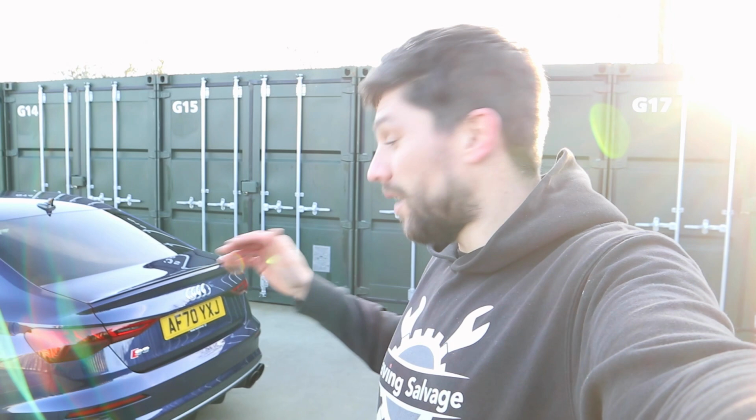So that is the exhaust. Let me know what you think. I don't know how it comes across on camera. It does actually sound quite nice. I don't think it's quite as loud as the previous generation, the 8V with the MILLTEK catback non-resonated. However, I do think it is nice enough.